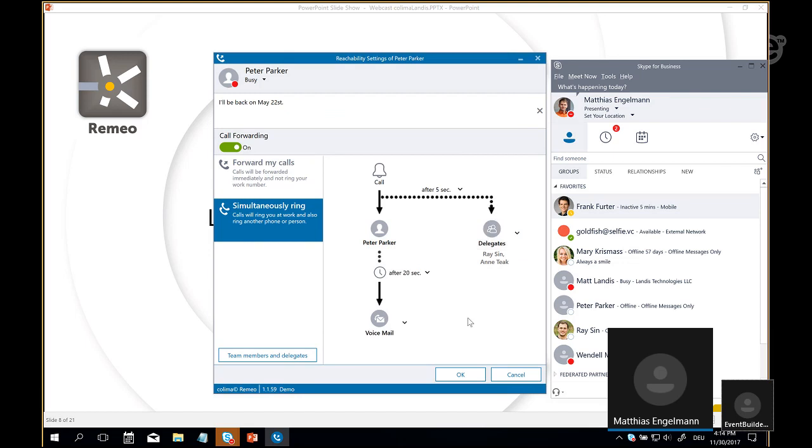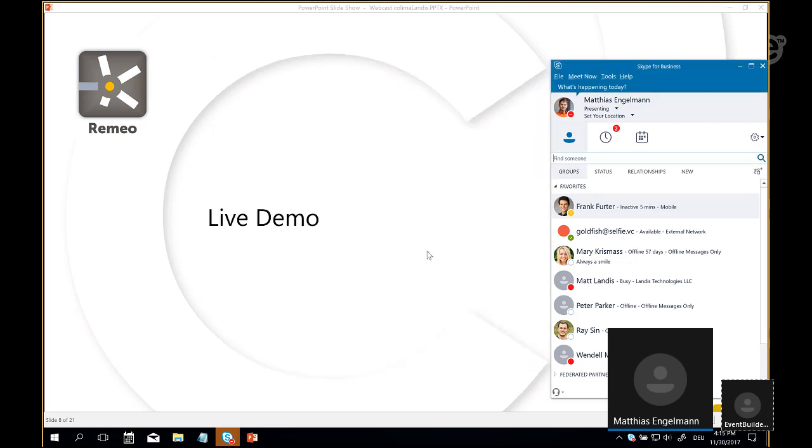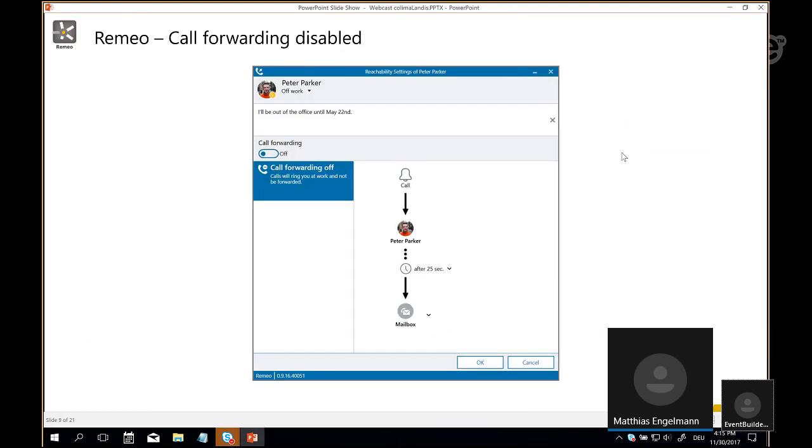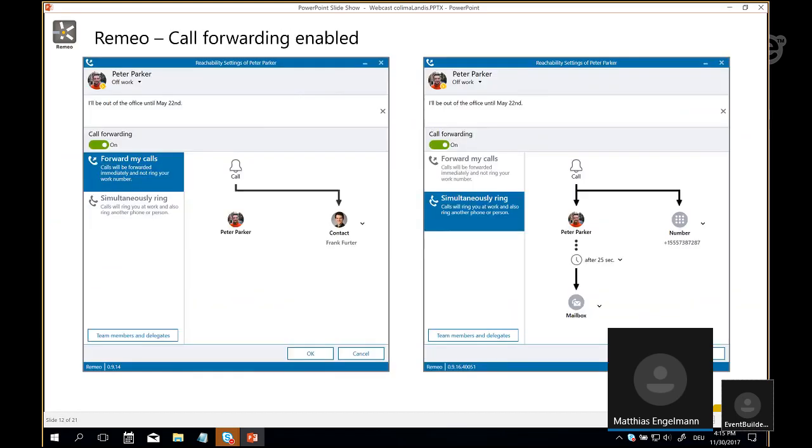So I think this is quite intuitive. And finally, you would just have to click on OK. Just a hint: because this is a demo version, nothing will be saved. You can't destroy anything. Everything is fine. So this is actually what you can do with Remeo on the client side. We have some screenshots, but we can skip them because we had the live demo.